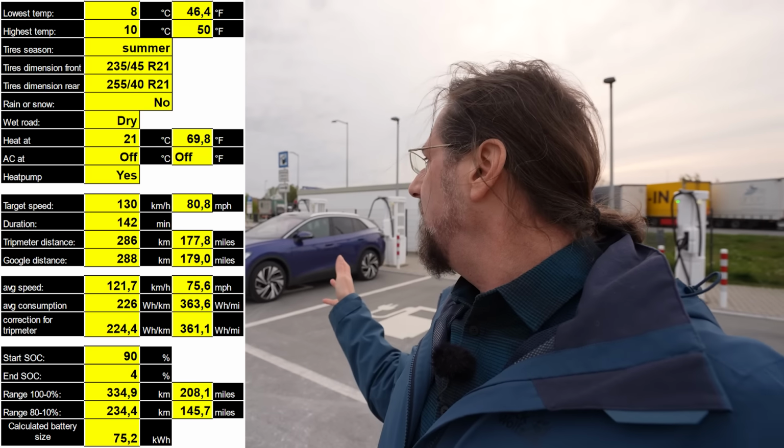So when I take the 288 kilometers that I should have driven, and the 86% that I used from the battery, I get to, what was it? 335 or 345? I can't remember now. 335 kilometers of range. I was expecting a bit more today. It was 7 to 9 degrees, something like this. The heat didn't do too much.